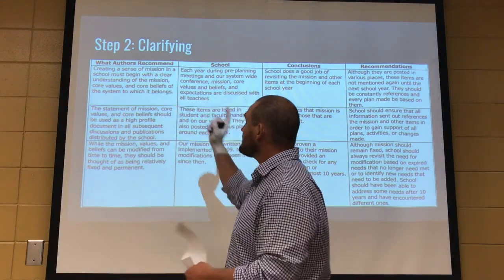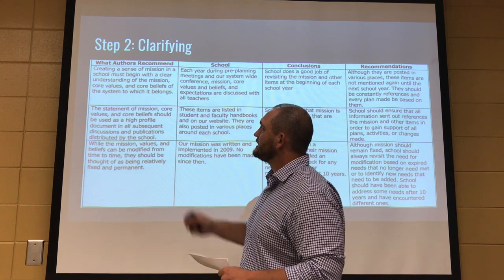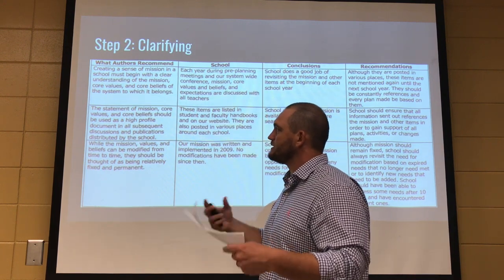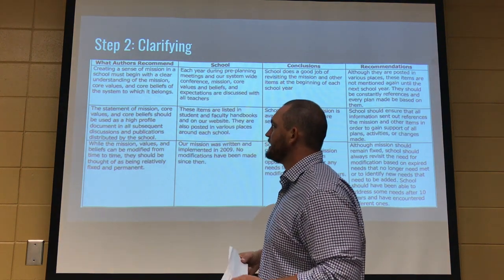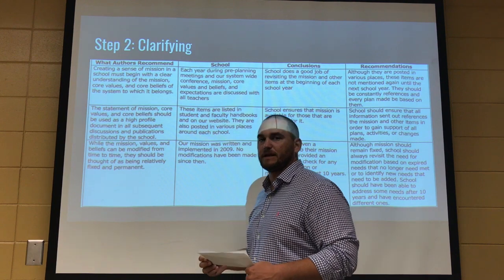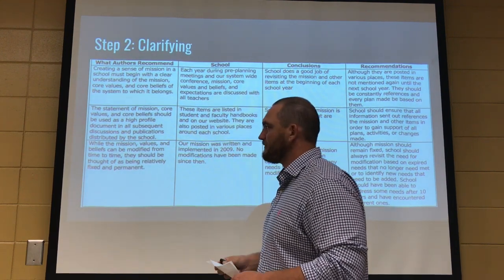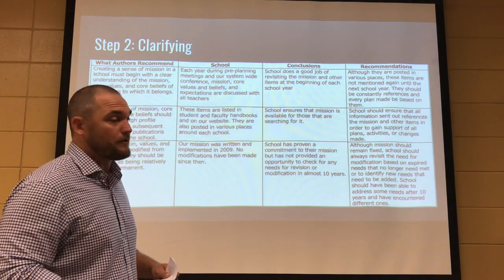Clarifying. The authors recommend that we create a sense of mission that has a clear understanding of the core values and beliefs that the system wants to portray. It should also be used as a high-profile document in all the discussions, publications, and anything else distributed by the school. And while they can be modified, they recommend that these things should be fixed and relatively permanent.